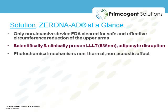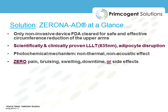Now, the mechanism itself is referred to as a photochemical mechanism. We'll define that term a little bit later, but essentially, for our understanding, photochemistry or photochemical mechanism is simply using light to achieve a clinical outcome without generating heat or vibration. So that means photochemical mechanism is a non-thermal, non-acoustic mechanism. What this ultimately results in is a clinical outcome that is absent of any pain, bruising, swelling, absent of neuralgia, any downtime or side effects for that matter.